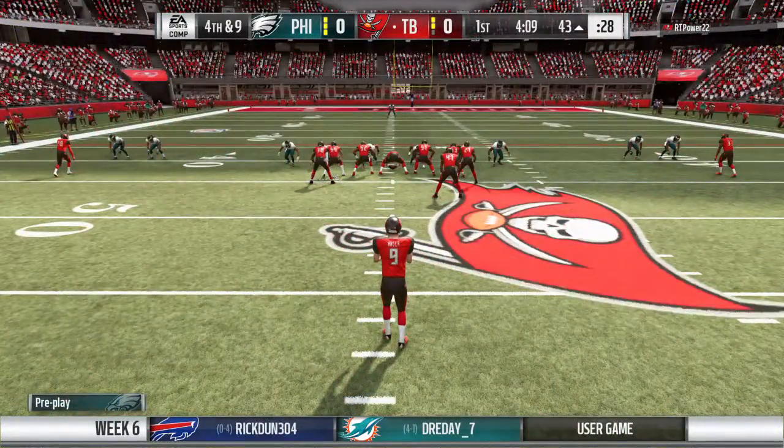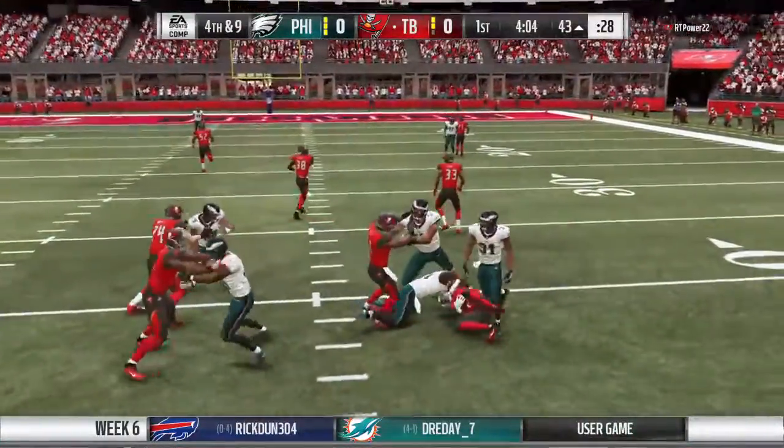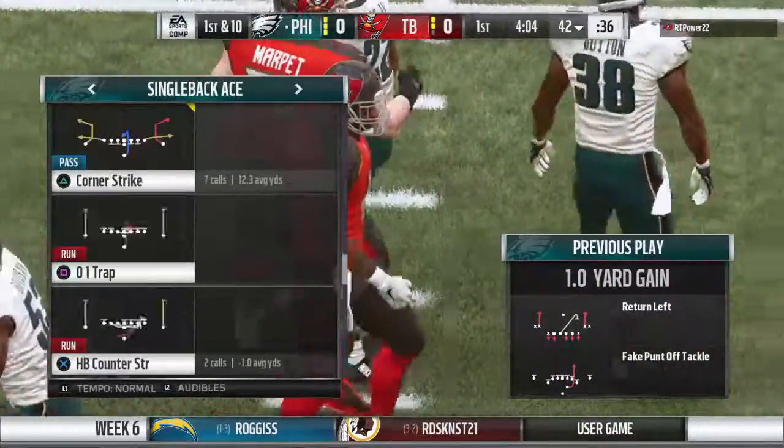On 4th down, here's Brian Anger now to kick. And look at this, it's a fake. And I don't think he got there. He did not. They stop him a yard shy. Nigel Bradham brings him down.